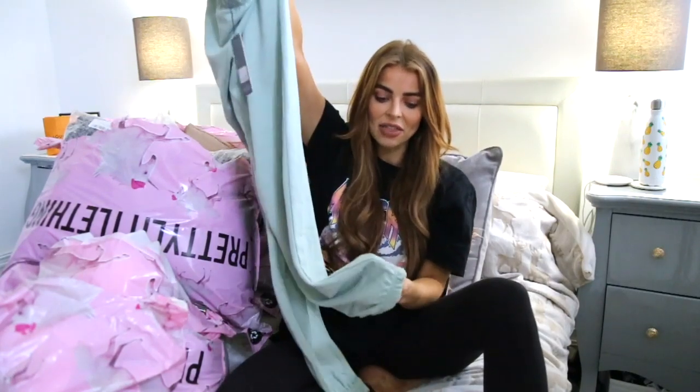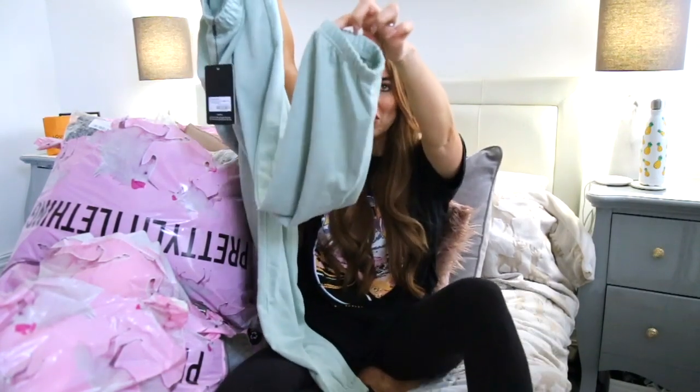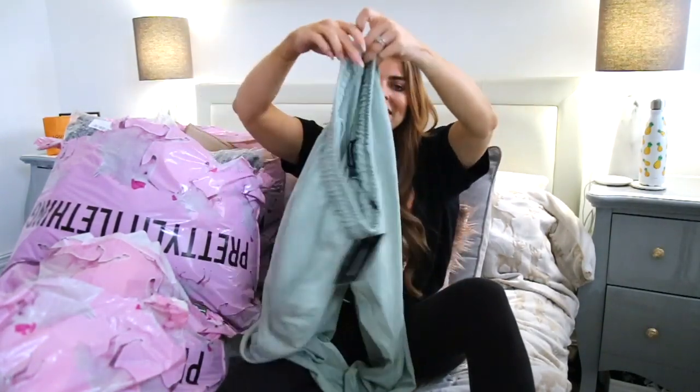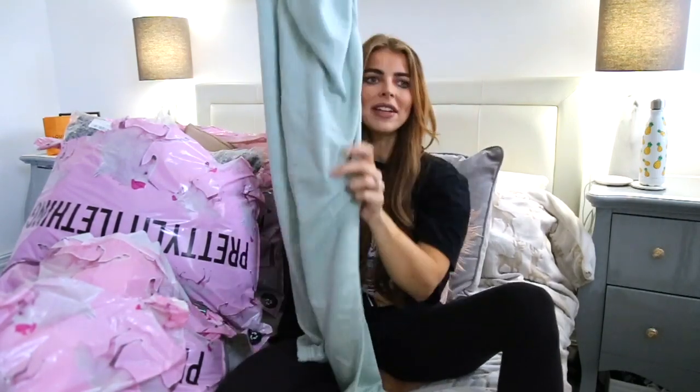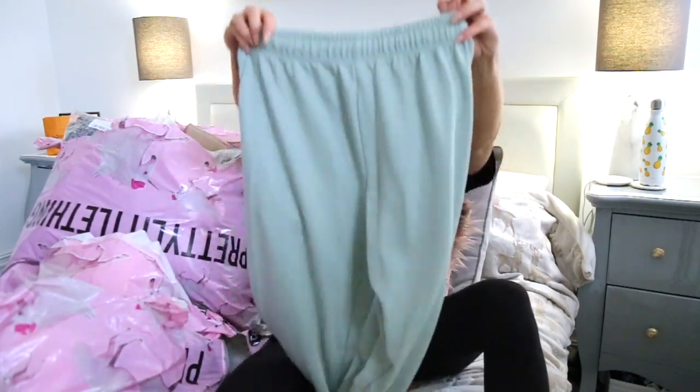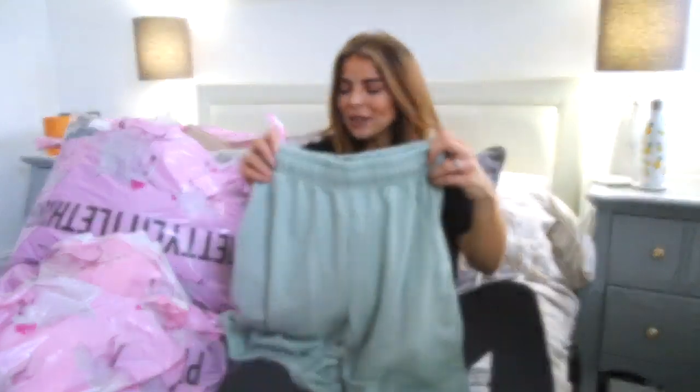They feel really nice and thin and lightweight. They've got the cuffs at the ankles, so I'll be able to roll them up if I want to. And the waistband is really nice and stretchy. Yeah, I really like those. So I'm definitely going to style these with trainers, the matching sweatshirt, maybe little crop tops as well. But you could definitely wear them with heels and dress them up. I love that whole joggers and heels look at the moment. So yeah, I absolutely love those.